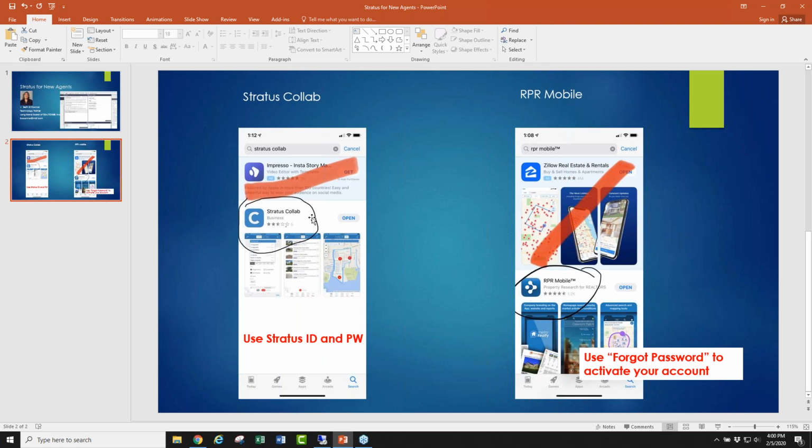When you do download this onto your phone, you're going to use your Stratus ID and password to get into it. Same one you use to log into Stratus is used for Collab. Okay, and it is the best way for you to look for listings from your phone, the best. And then as you get a little more advanced, you'll be able to learn how you can set up clients there and set up text message alerts for your clients. It's really got some great features.